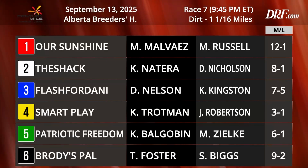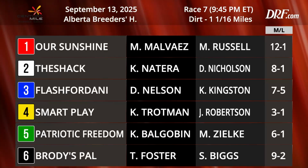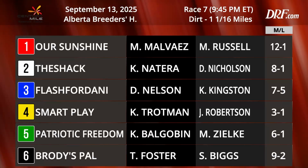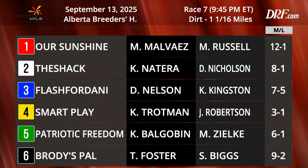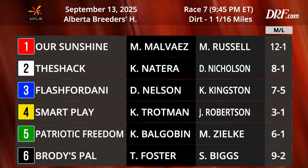I thought this field was interesting because you have Flash for Danny, who's 7-5, coming off a third place finish most recently in a stakes race. That was going 1.25 miles. The horse that's intriguing to me is Patriotic Freedom based on how the race will shape up. Patriotic Freedom is 6-1, and I think this horse could get loose on the front end.